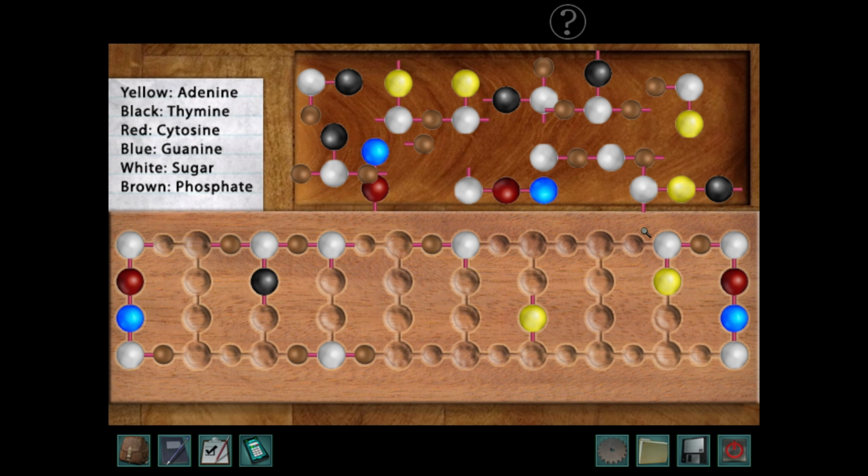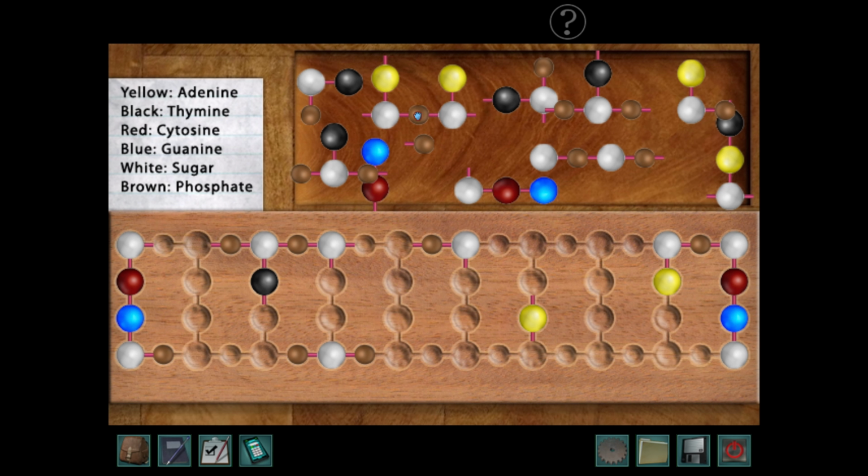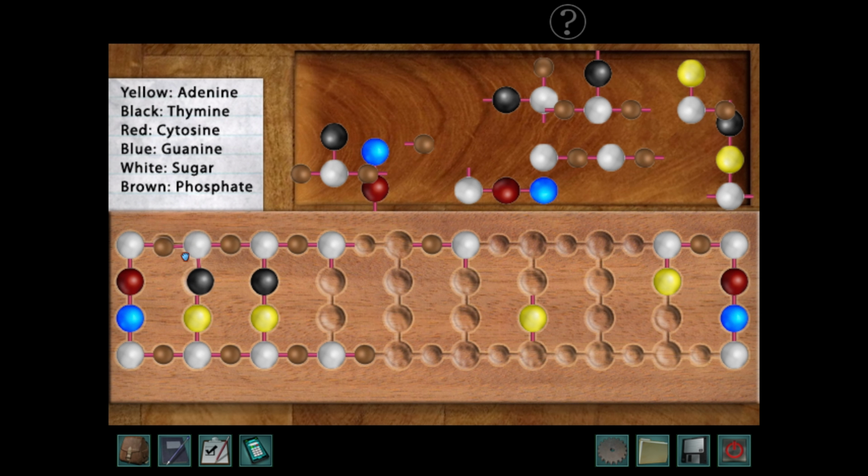But the yellow has to connect to a white. Could it be this one? No, because the yellow would have to go here, so it's not this one. Could it be this one? No, because there's an existing phosphate here, so it's not that one. So it could be this one. Actually, I feel like that's what it would be. And then black would have to go here, so it'd have to be black, white, brown. Here we go. There's that. And there's a base pair here.